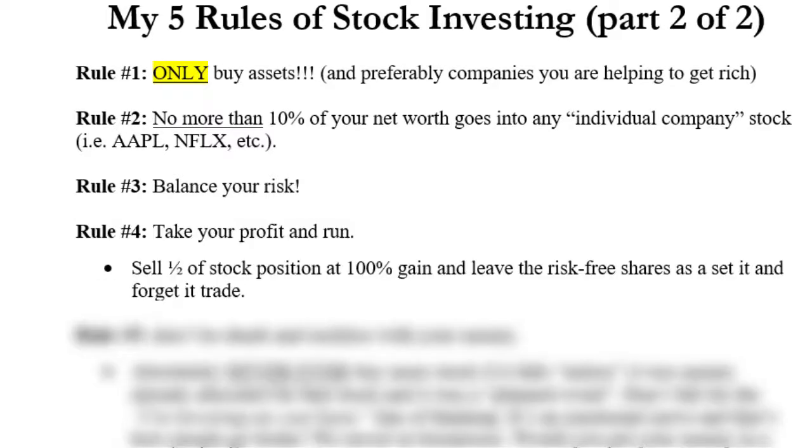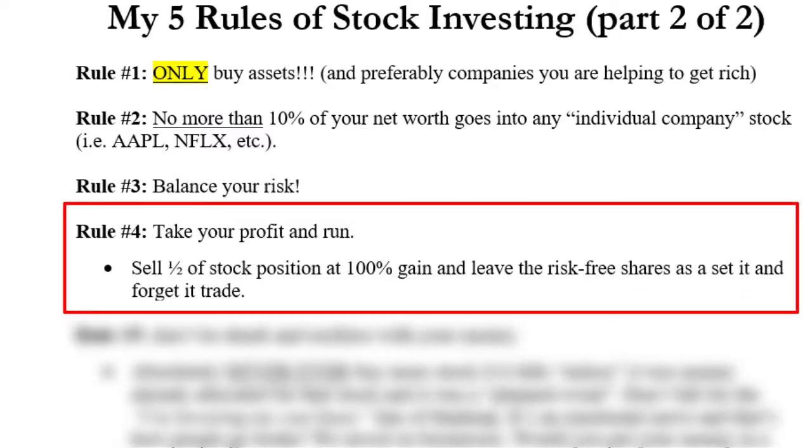So now what I want to do is move on to rule number 4, take your profit and run. This is optional, but it is a good risk management thing. Sell half of your stock position at 100% gain and then leave the risk-free shares as a set it and forget it trade. And what I mean by risk-free is, you're pretty much, as they say, playing with the house's money. You invest $100 grand in stocks and then they double in price. You have $200,000 now. Your account has increased to $200,000. Well, if you sell half of that, you take $100 grand off the table. You take your original risk off the table.